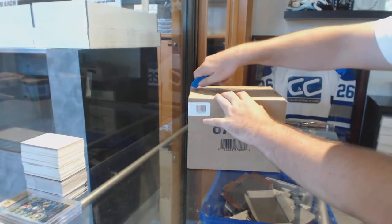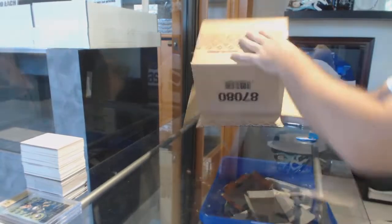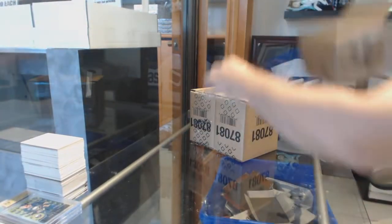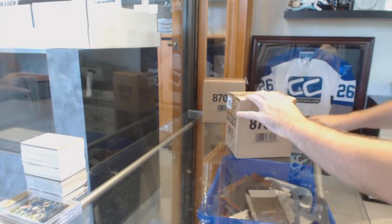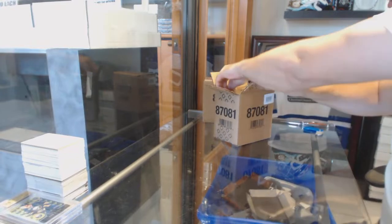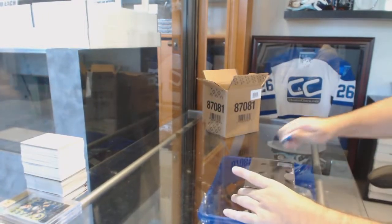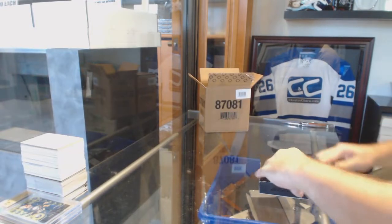Here we go, Etuvetos, case of black. Another master case for Etuvetos. Best of luck, sir. Let's continue to crush it. The last case you opened was phenomenal.